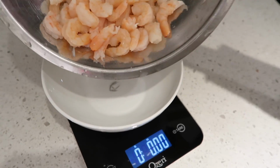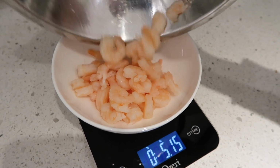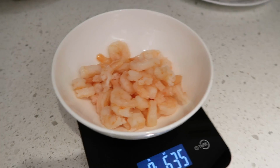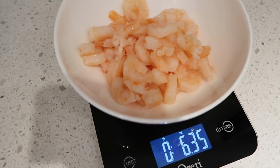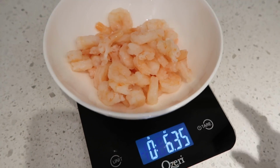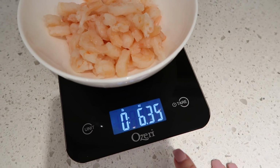Okay, so what you wanna do is just add all of your shrimp inside of here. Obviously the tails are off. These are already pre-cooked. I bought these inside of a package at Sobeys, and I just took the tail off of them, and some of them I've actually broken in half. So we have 6.35 ounces.